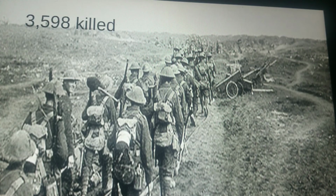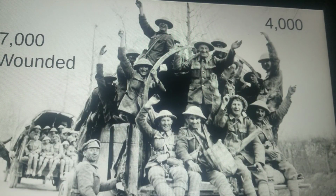3,598 Canadians were killed, 7,000 were wounded, and 4,000 Germans were held prisoner, with unknown numbers of German casualties over a period of 4 days.